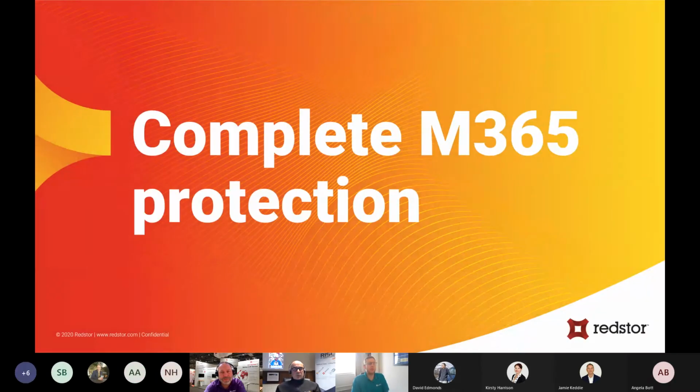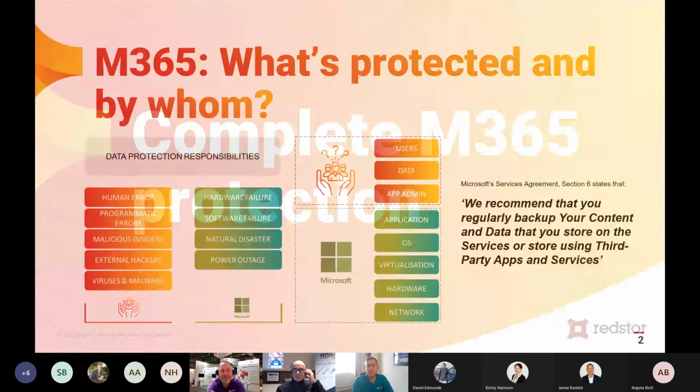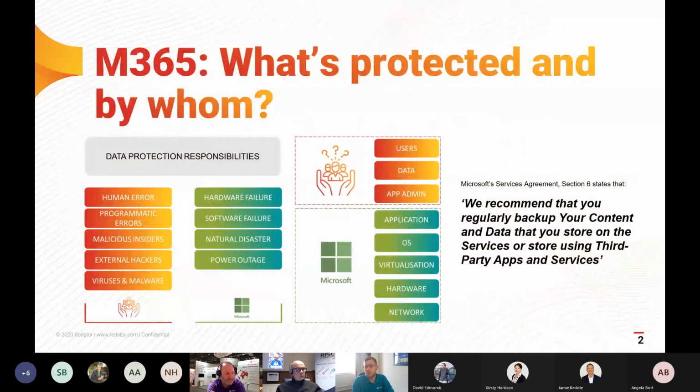Let me just load up my presentation. So, complete M365 protection. Now, ultimately, one of the biggest preconceptions with Microsoft 365 is that they are going to be protecting your data. They are a big powerhouse. There's no way that they're going to allow any sort of security threats, whatever it may be. Now, the interesting thing is they are there to provide a platform. They are not there to protect your data.